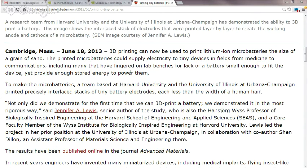I think in this article there are some technical words we are not used to. Interlaced. Mm-hmm. Precisely interlaced stacks of tiny battery electrodes. Yeah, I get it. It's in the second paragraph, right? So yes. To make the microbatteries, a team based at Harvard and the University of Illinois printed precisely interlaced stacks of tiny batteries. So connected. If you interlace, it means that they were connected with one another. Okay.